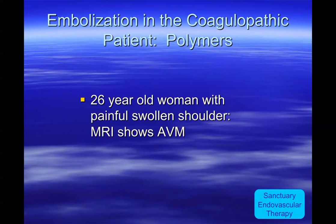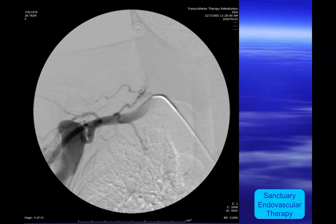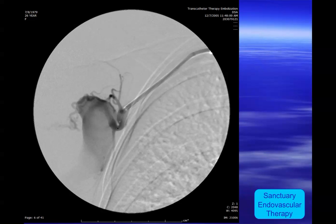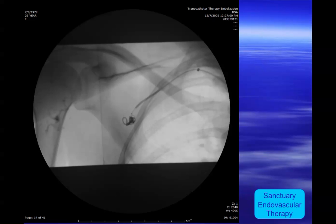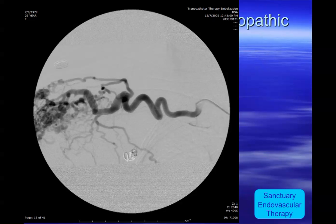Another example, AVMs. We were all taught not to use coils, and I wouldn't. In this particular instance, however, she was a 26-year-old girl with a bleeding, huge varix in her axilla. Sometimes you have to do what you have to do. So I put detachable coils in to stop the acute bleeding from the huge axillary varix, and then went on to treat her shoulder AVM.